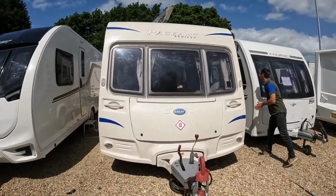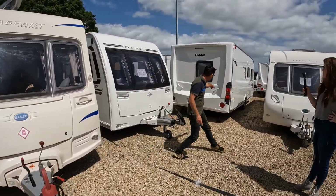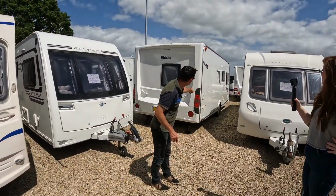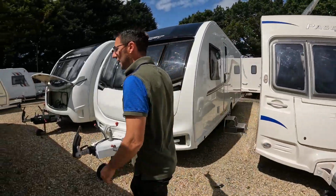What is it? Little Monarch. Nice little price range van that'll be. We've got an Aldi Avanta that's just come in. That's coming part exchange. That's going to be a cracking van. We've had that for a minute.